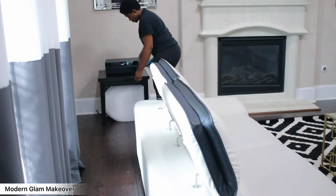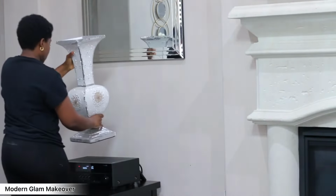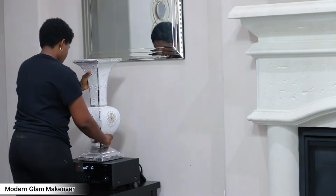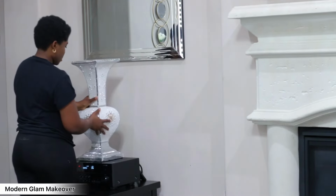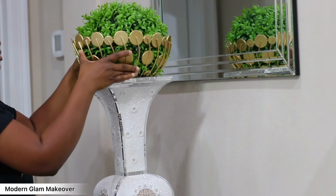We have it partly inbuilt and partly these bogus speakers. So this is the only way I can decorate this space because we've not changed anything here yet. I always have to decorate like that because we have those speakers right there.